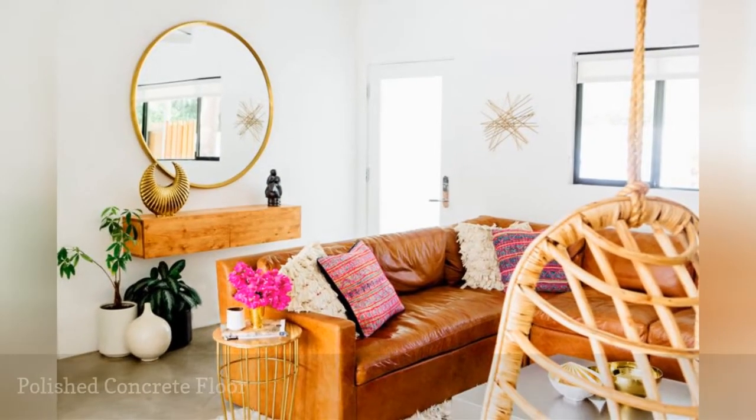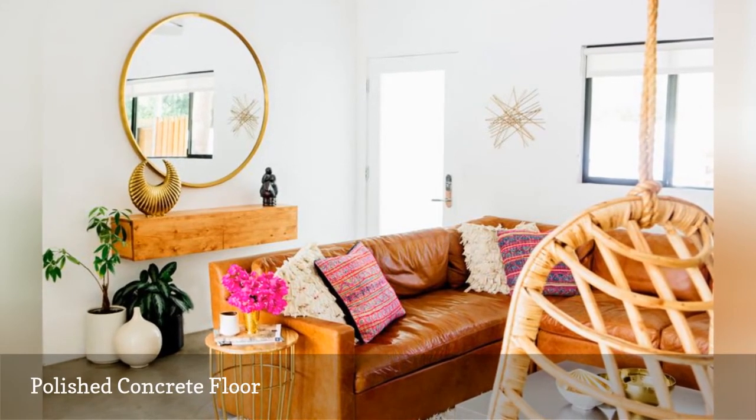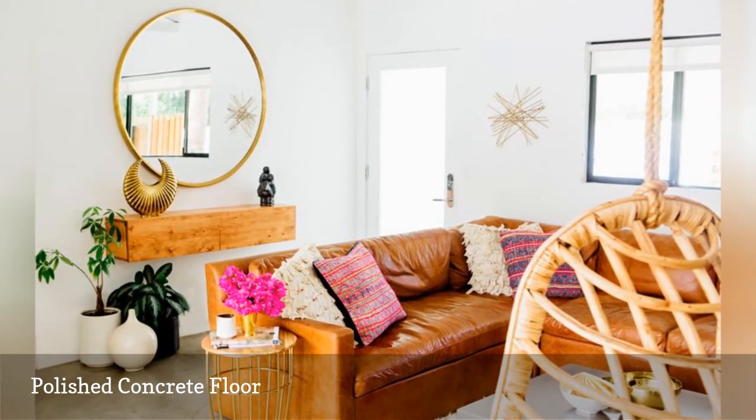In this Palm Springs home by Sarah Mora, the blogger behind A House in the Hills, the polished concrete floor in the entryway makes a stylish first impression.